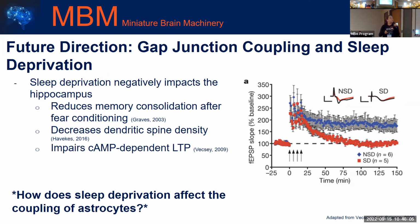So with these neuronal changes that we see within the hippocampus following sleep deprivation, the next question that I hope to ask is, how does sleep deprivation affect the coupling of astrocytes? Is this simply a circadian-based change that we see day to night, or would sleep deprivation cause a decoupling of astrocytes as well? I'm very excited to get into answering this question very soon.